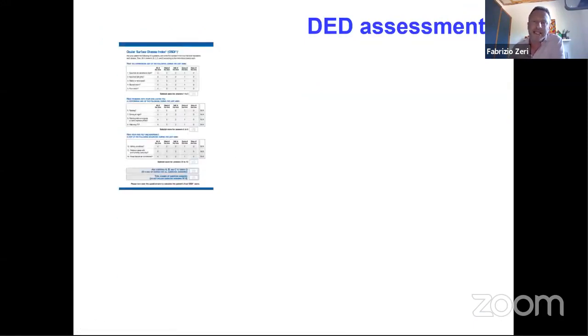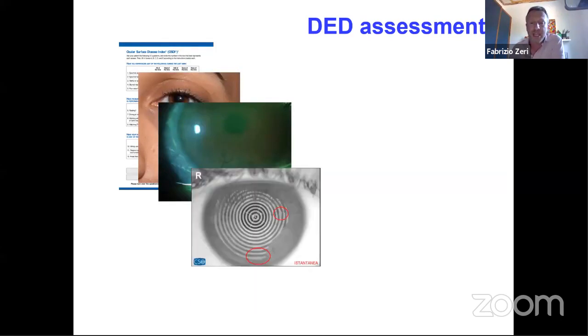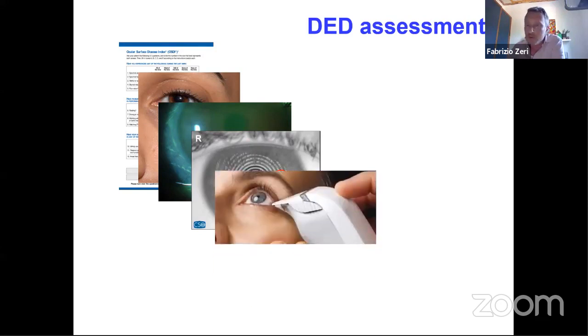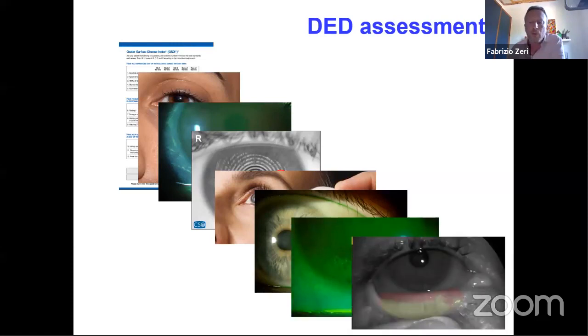So how can we assess the dry eye disease? Basically, we can use questionnaires, the Schirmer test, tear meniscus height, or we can look at breakup time in several ways. We can measure osmolarity. We can measure the staining with different stains, such as fluorescein or lissamine green, or we can look at the meibomian glands. Clearly, it's not easy to go around this kind of test, because there is no available gold standard.